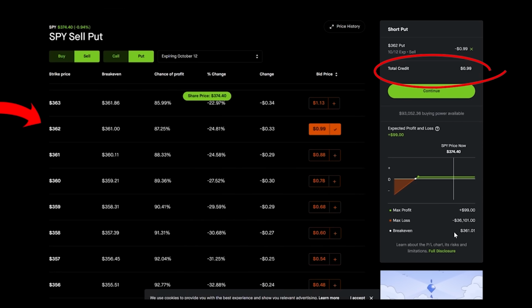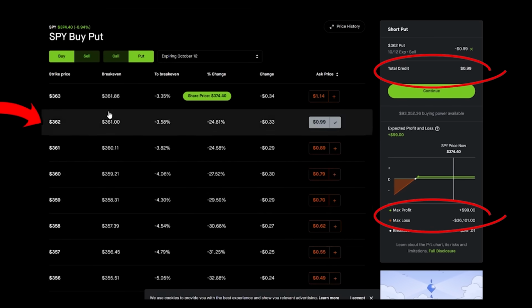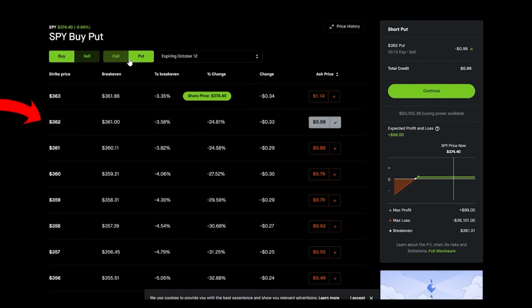And again, we have a problem of 36 grand. So what I'm going to do now is try to get rid of this max loss. The way that I'm going to do it is I'm going to buy a put option that is way below. I'm going to tell you the risks about this trade as well, but first of all, let's go buy a put option, okay?